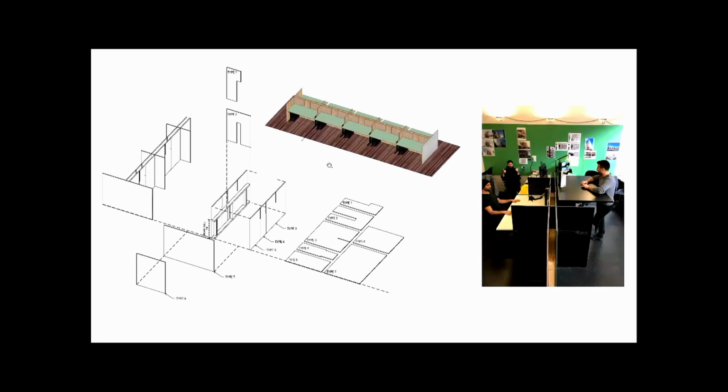So we came up with the idea of a workstation module, almost like a flat pack, which you could assemble and reassemble and pull apart and reorientate as you needed to. And here's a little prototype we made in our city studio out of MDF and laminate, just testing sitting and standing desks, and it's generally getting a thumbs up from the team.